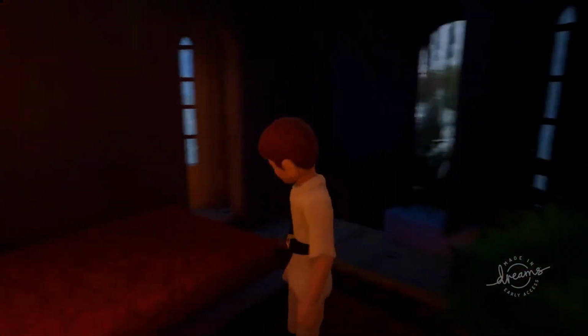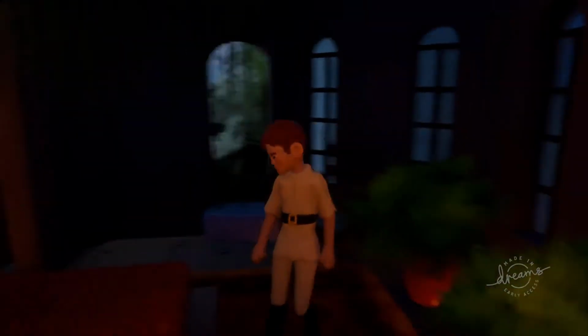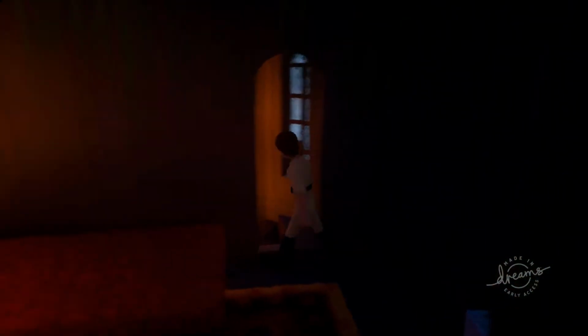Now I can't see what I'm doing. Where am I? Help! Okay, I'm in the room. This was the top of the house, wasn't it? There we go. It's a really nicely designed, nice little house.